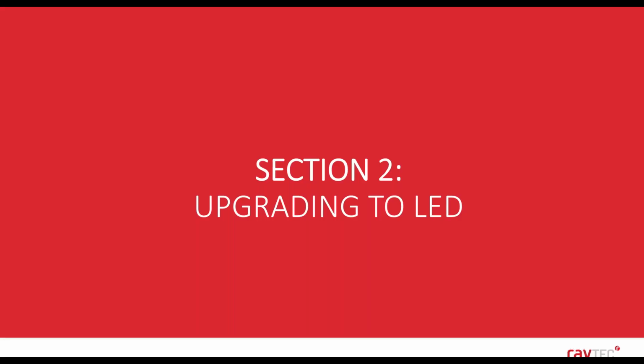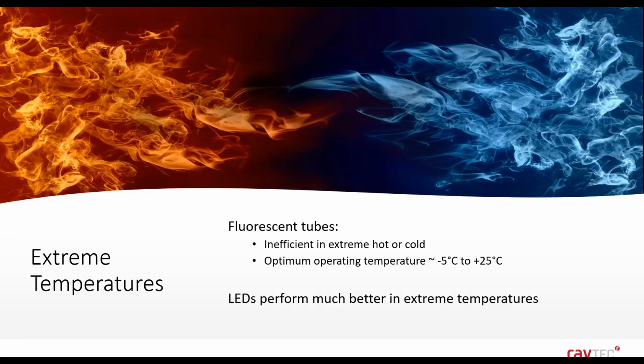So we're shortly going to look at the different options available when upgrading to LED, but just going to recap on the benefits of an LED luminaire compared to older fluorescent fittings. So we'll start with a performance comparison. Extreme temperatures have a significant effect on the performance of fluorescent fittings, whereas LEDs are much more able to perform in extreme temperatures. In the next few slides, we'll demonstrate the performance uplift you can expect to achieve with LED compared to fluorescent units.